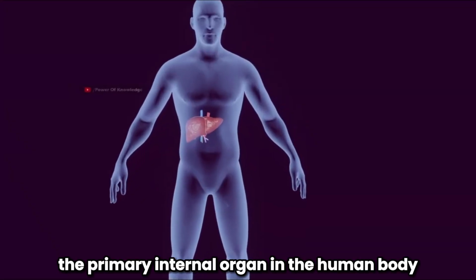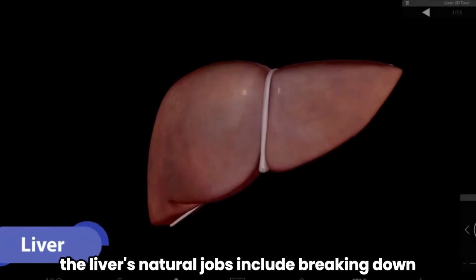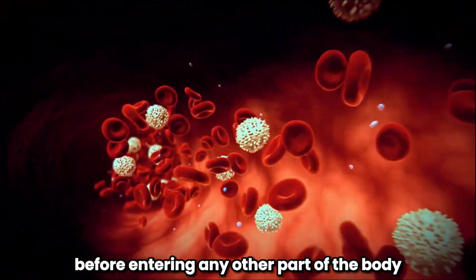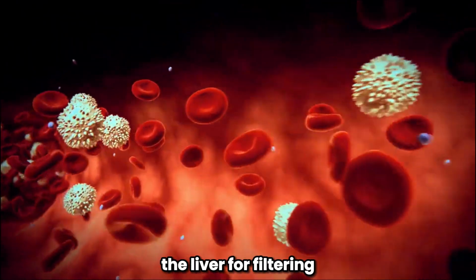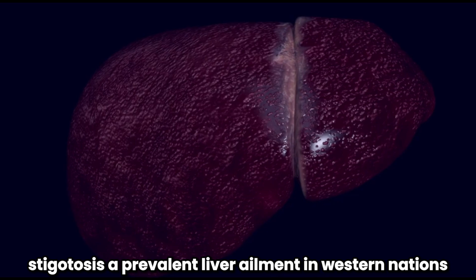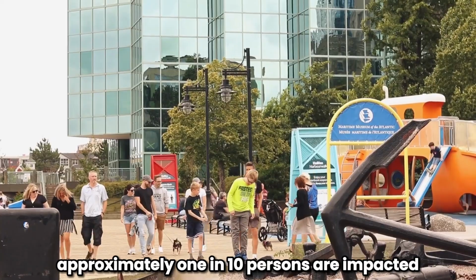The primary internal organ in the human body is the liver, which is situated on the upper right side of the belly. The liver's natural jobs include breaking down nutrients from food and eliminating poisons. Before entering any other part of the body, blood from the digestive system passes through the liver for filtering. The accumulation of extra fat in the liver cells is known as fatty liver disease, or steatosis, a prevalent liver ailment in Western nations. Approximately 1 in 10 persons are impacted.